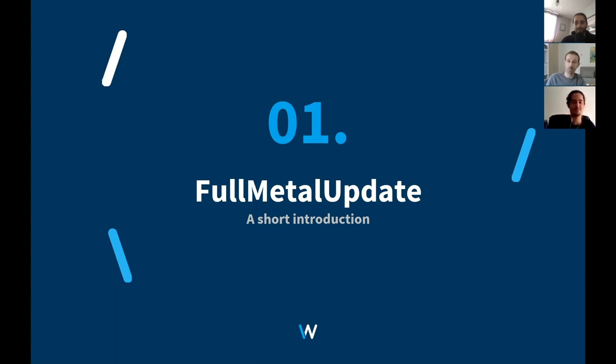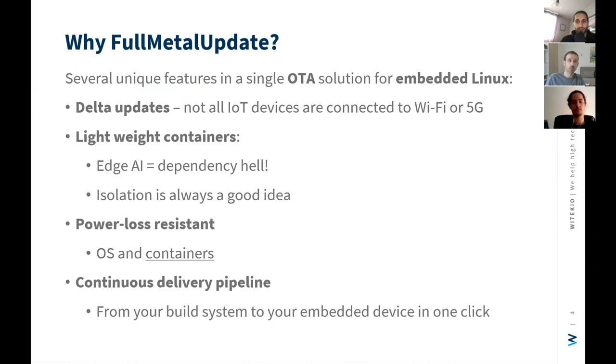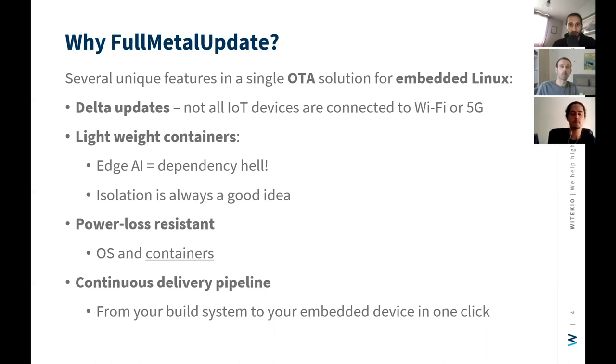Today, I'm going to talk about FullMetalUpdate, a product that has been developed by Witekio for the last couple of years. But first, why FullMetalUpdate? Because you might wonder, there are plenty of over-the-air update solutions already available on the market. I can talk about Mender, Balena, and solutions that have been developed by Microsoft as well to achieve those goals. But FullMetalUpdate has a couple of very unique features that you will not find in any of those solutions.